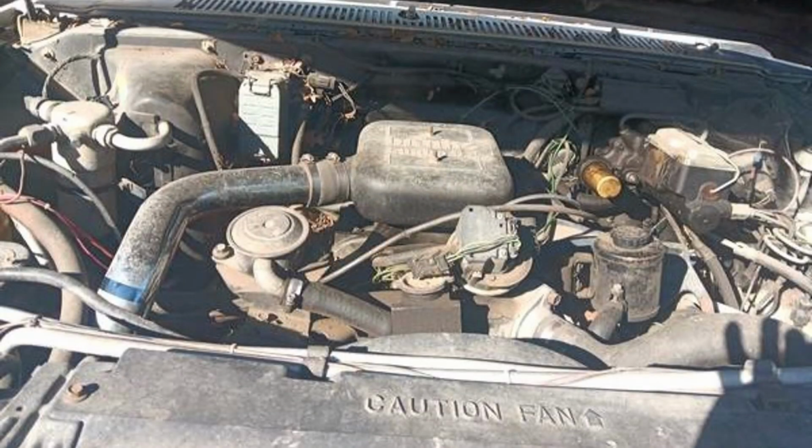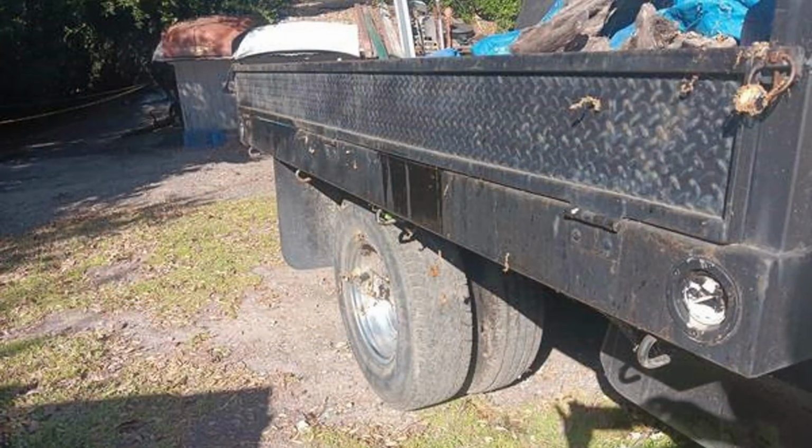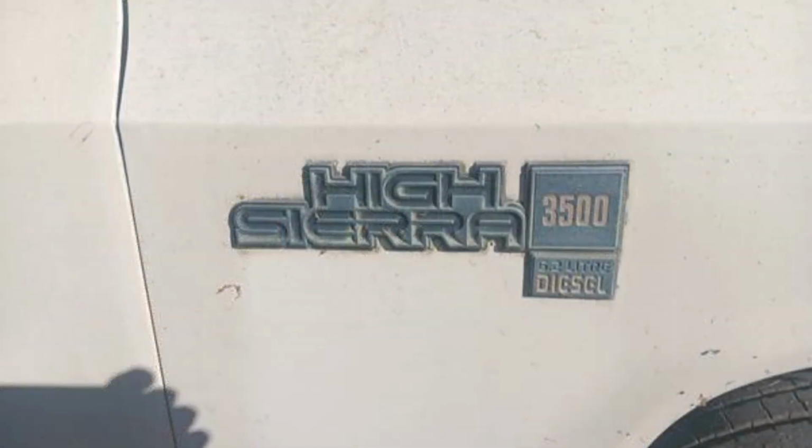Offered in fair condition, it requires inspection and recommissioning before regular use. At $4,000, it is a strong option for those seeking a rugged, classic work truck with heavy-duty capabilities.